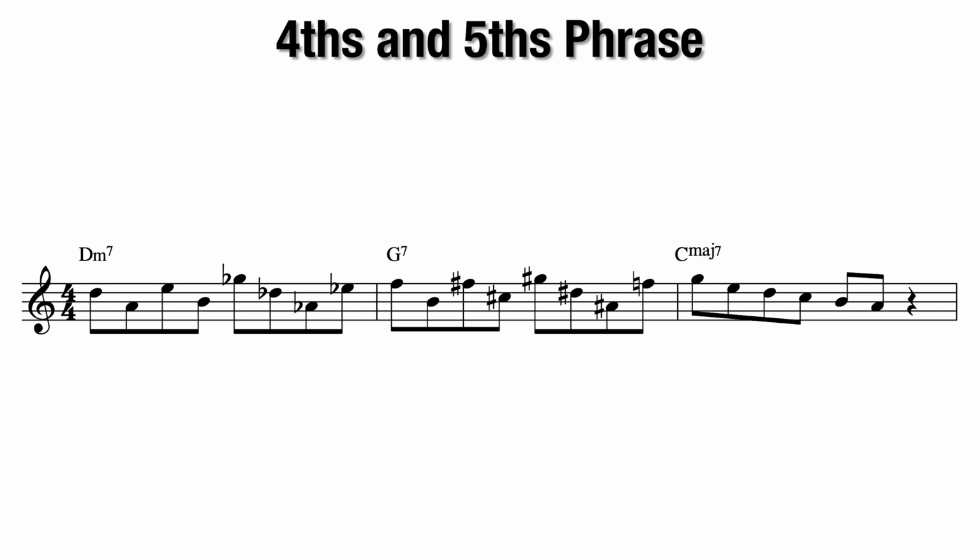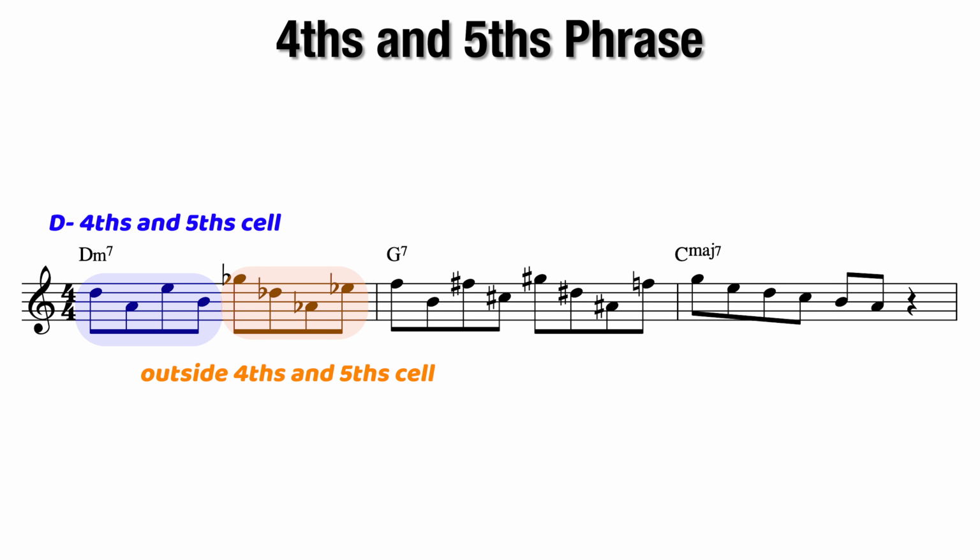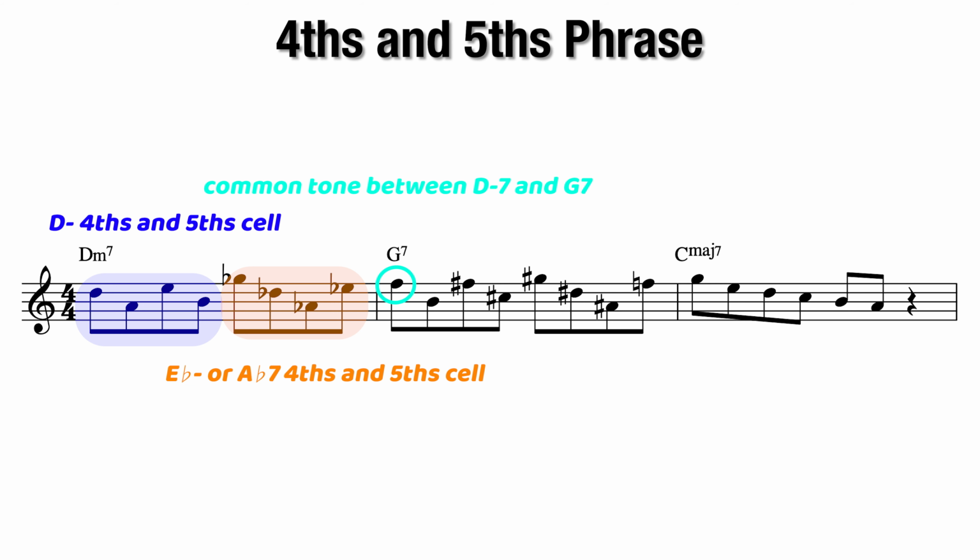Well, when we're thinking about fourths and fifths, there's lots of cool systematic patterns that we can try out. And this is really a systematic pattern that I'm aiming for the major chord. So even though I start in that D minor tonality with D, A, E, and B, I then take this other fourth/fifth cell outside of our key change with D flat, G flat, A flat, E flat. So that raises that tonality almost as if I'm playing like E flat minor or A flat seven. Then I go up to a common tone of G seven and continue the shape that I played before on D minor seven, but starting on F now. So F, B, F sharp, C sharp. Continuing that, and then taking the cycle up another step up to G sharp, where I'm playing like A flat minor tonality over G7, and then I resolve to G.